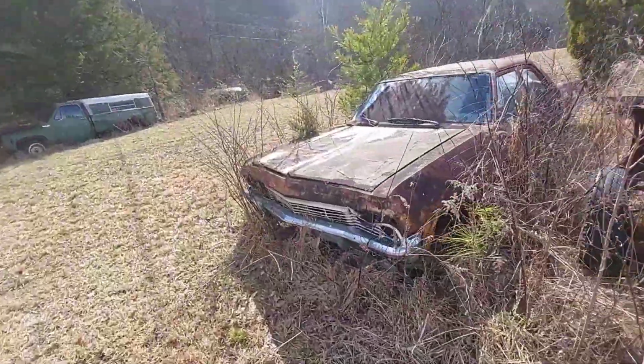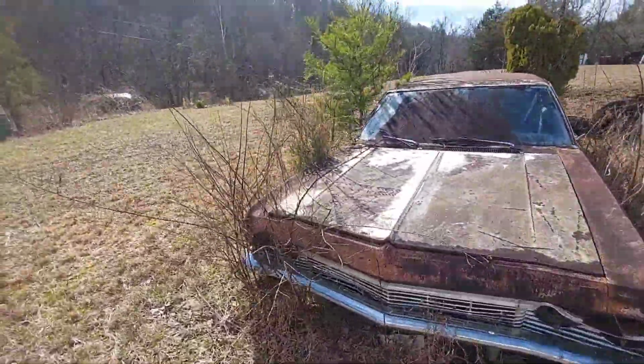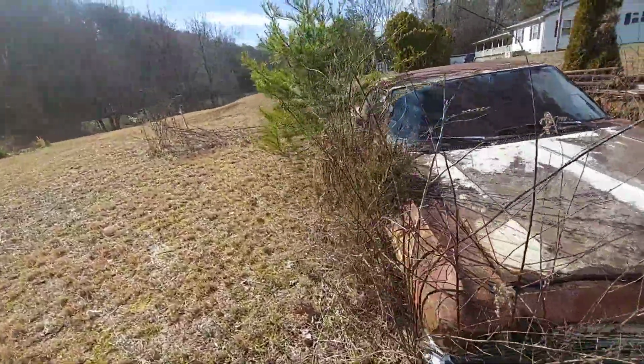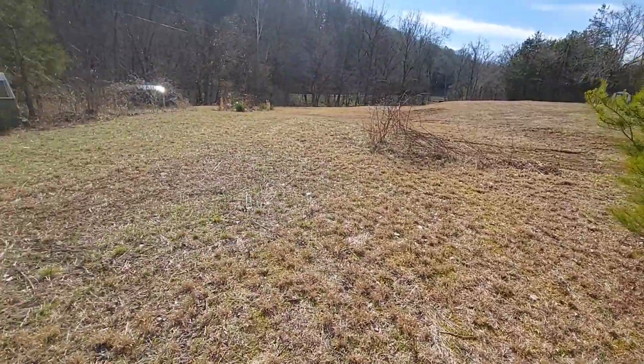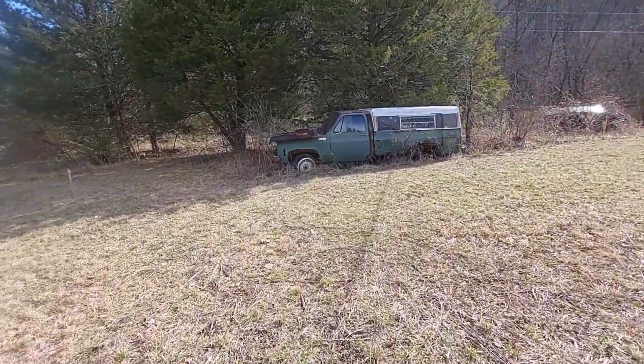Here's a four-door '65 Impala. It belongs to another friend. This is the truck I was thinking about buying.